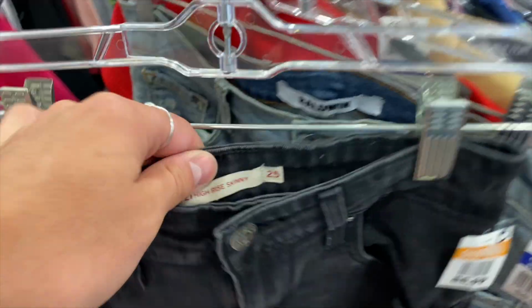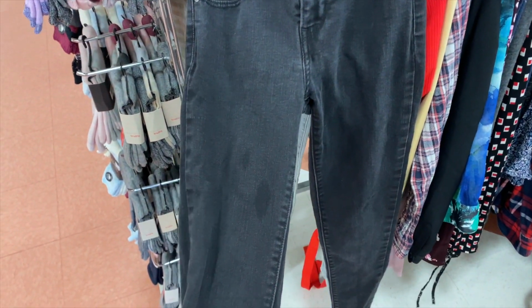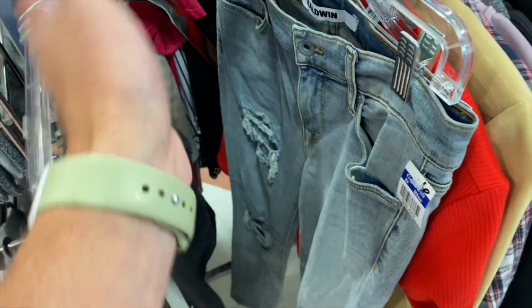And then I moved on to the jeans. I found this really cute pair of 721 high-rise skinnies. They unfortunately did have a stain on them. I think you saw it, there it is. So I did unfortunately leave these behind.